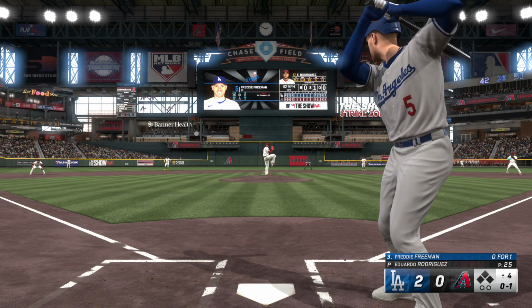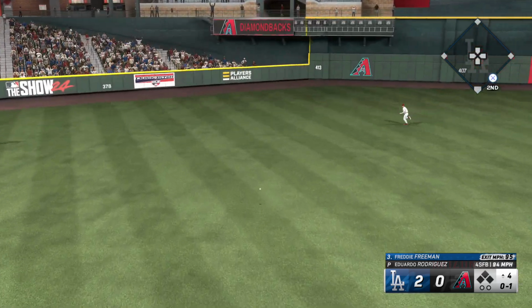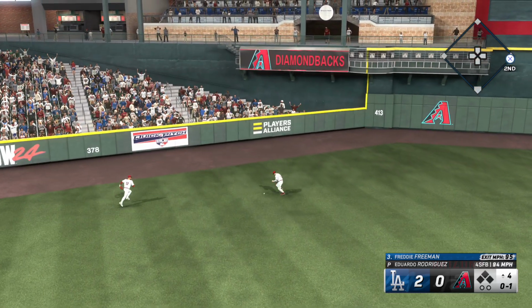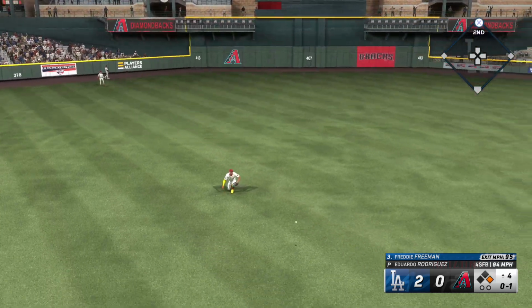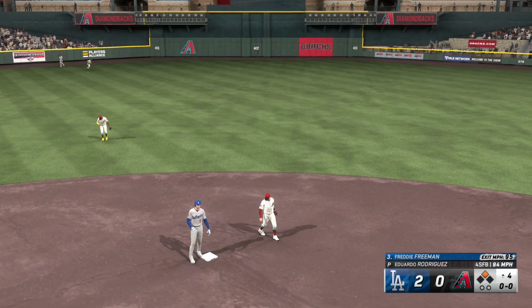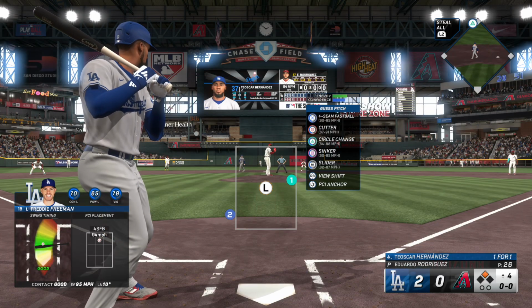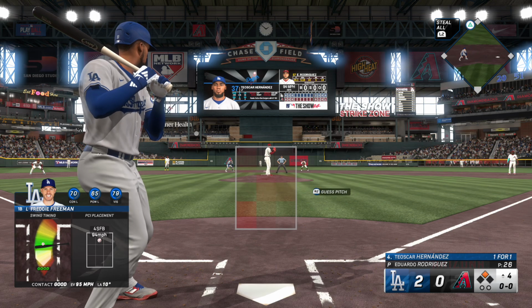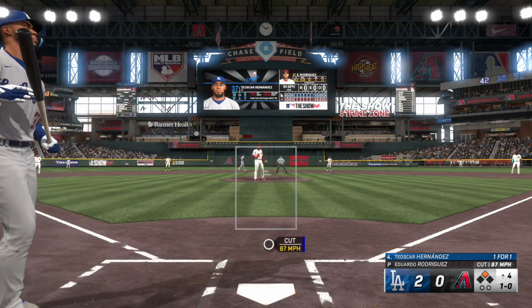And a pitch. Line drive, and that should be extra bases. Now he'll turn for second. The throw in, and he's got a leadoff double in the 4th. Everything came together for him. Just a great approach. Looked like that was exactly what he wanted to do with that pitch. And right off the bat, he knew he was taking that wide turn at first to head for second.